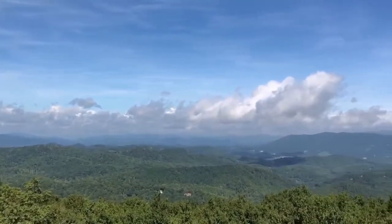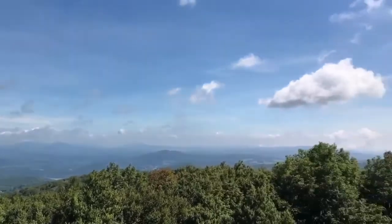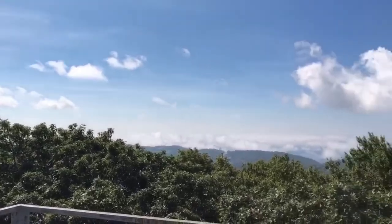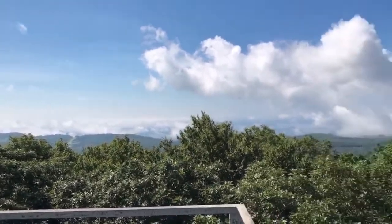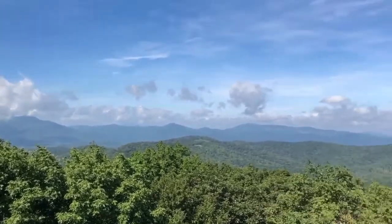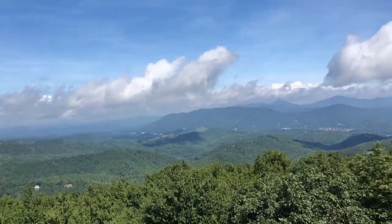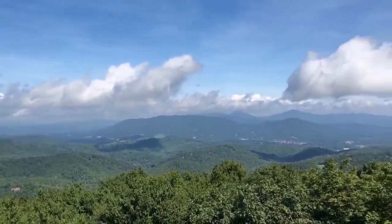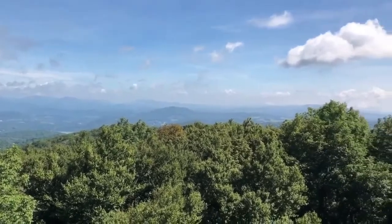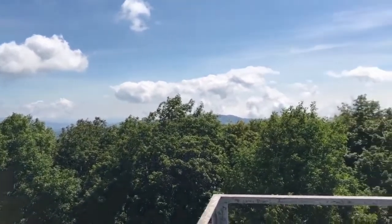Wow, is all I can say. Wow, I'm going panoramic all the way around. Oh, it's just gorgeous. Look at that cloud line. It turned out to be a gorgeous day. It's a beautiful breeze up here. I don't know how much video I'll do on the way down, but hopefully I got enough to put a little bit of a video together.